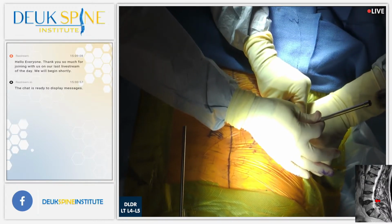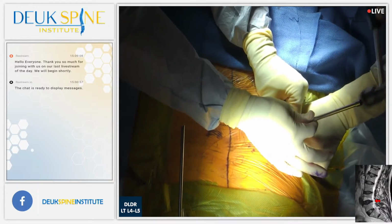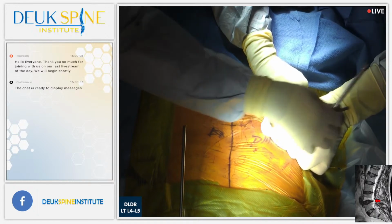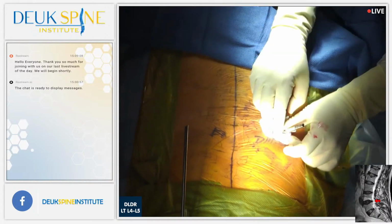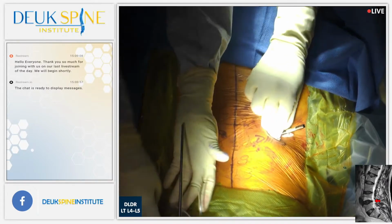We're advancing the tube into the disc. Now, his pain is coming from this tear right here at L4-5. That should be good. Shot? Perfect. We've just placed this tube into the tear. And I'm putting a little pressure.